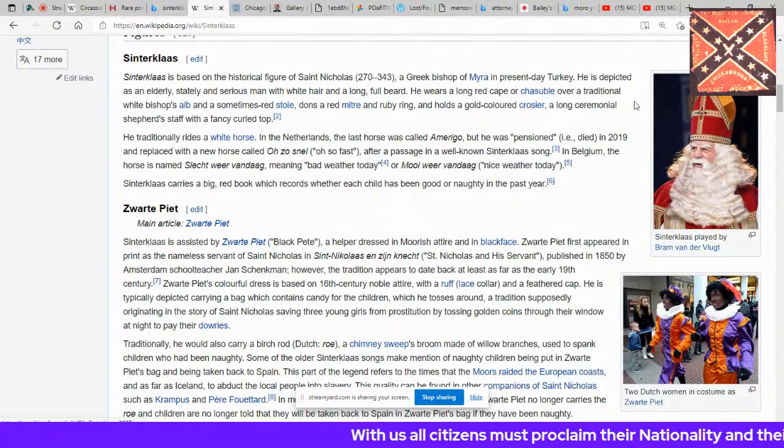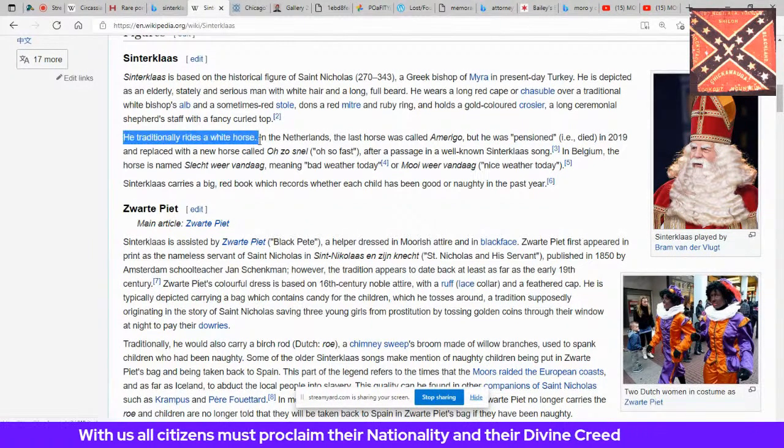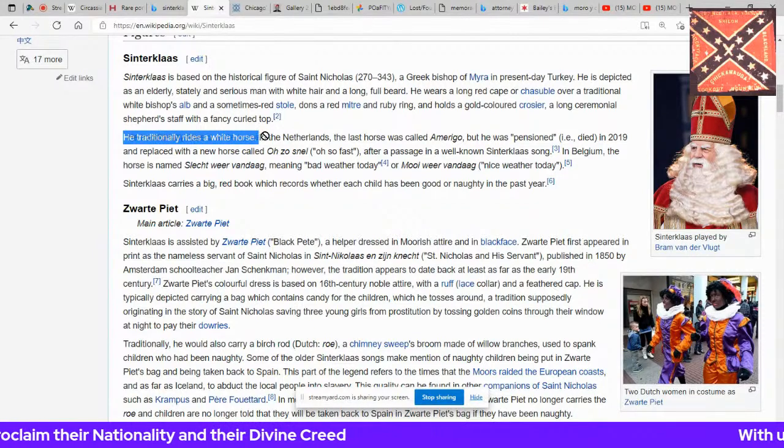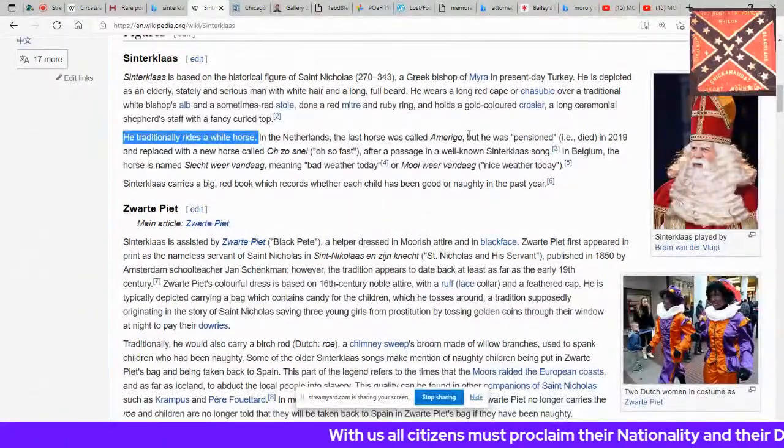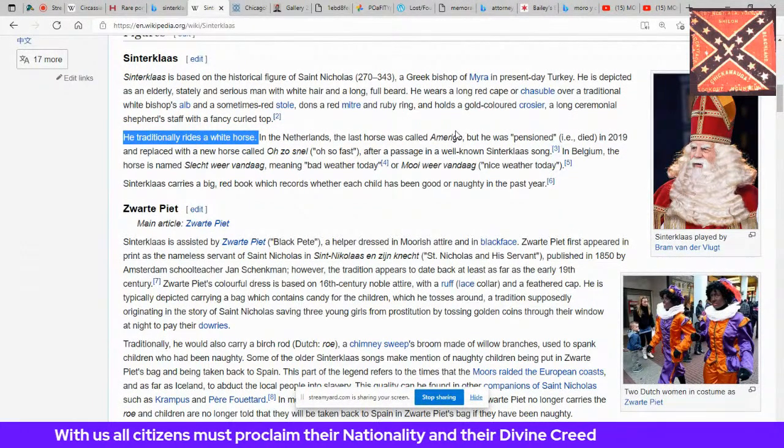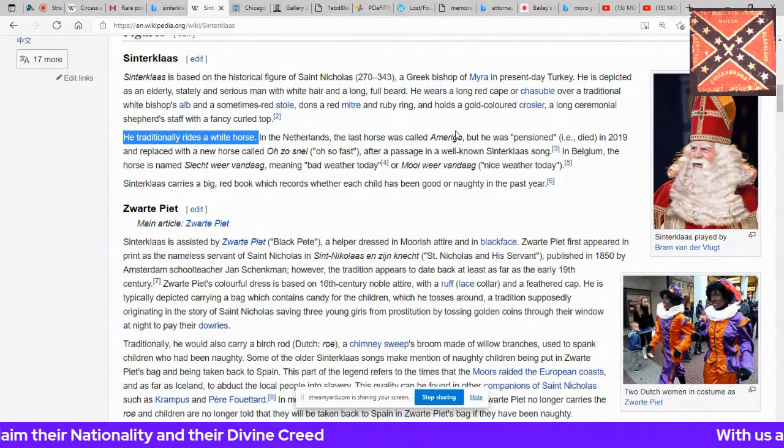It says right here he rides a white horse, like death. Behold the pale white horse. And in the Netherlands, the horse was called Amerigo, like Amerigo Vespucci, the guy they claim discovered America and named it after himself.